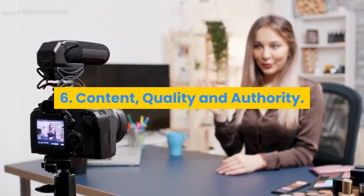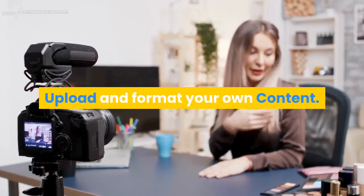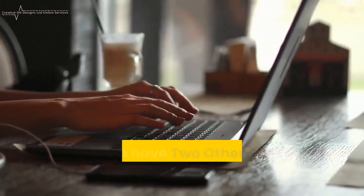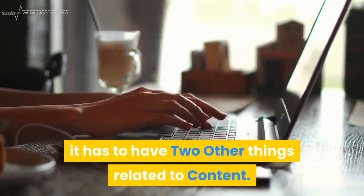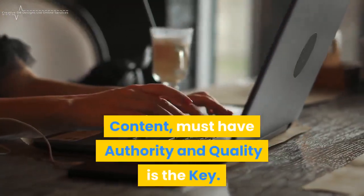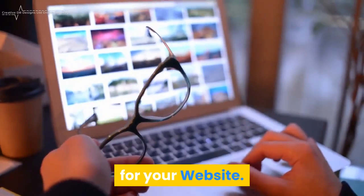6. Content, quality and authority. Upload and format your own content. Sounds easy. But it has to have two other things related to content. Content must have authority, and quality is the key. You must have the copyright for the photos and materials for your website.